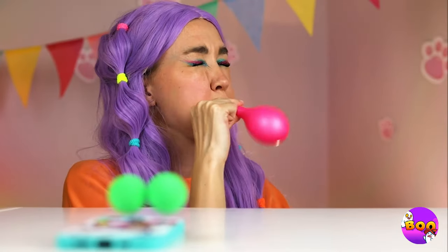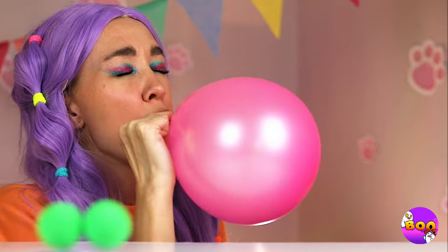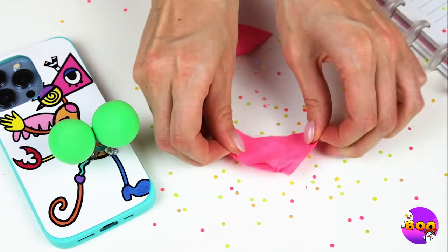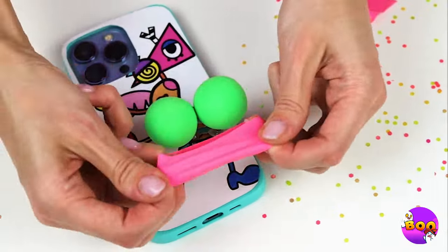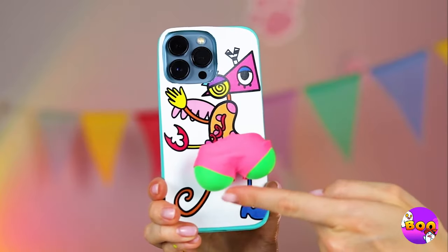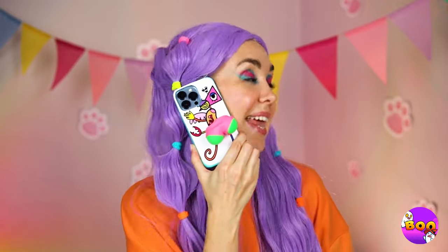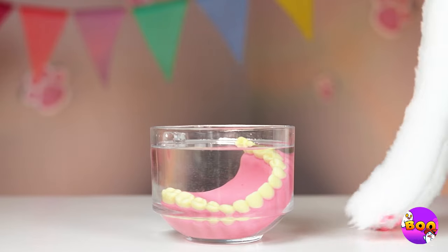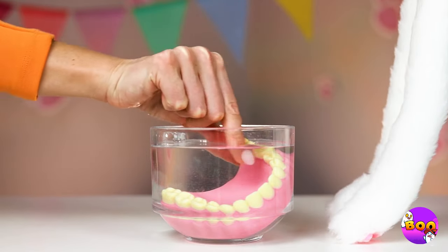You're gonna need something to wear. And we've got just the thing you need. A balloon bikini. Zubal's ready to hit the beach. Hey, look, dentures. Silly kitty, don't touch. It goes in your mouth. And they're brittle.